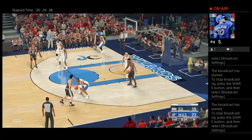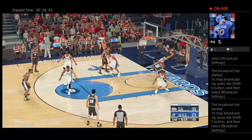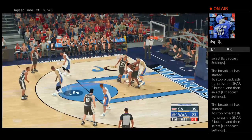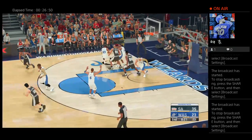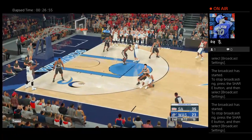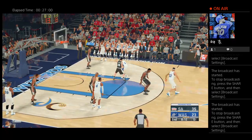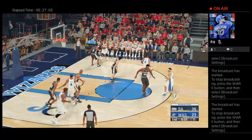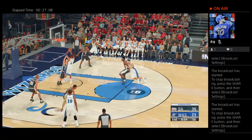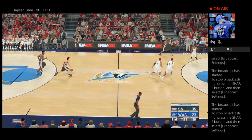Here's Del Negro. Pass to Robinson. And the rejection by Collins. And here's Daniels. Right wing. There's the pass to Collins. Here's Daniels. Del Negro defending. Daniels, no good. Spurs leading by 12.